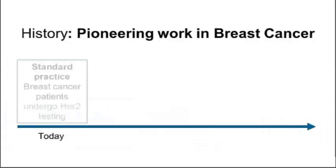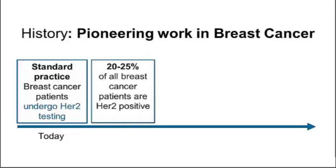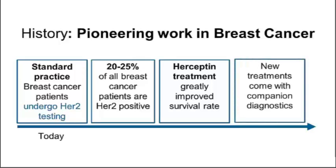Today, patients diagnosed with breast cancer undergo genetic testing for HER2 overexpression. We now know that around 20 to 25% of all breast cancer patients are HER2 positive. Treating these patients with Herceptin means that a HER2 positive diagnosis no longer means a lower survival rate. The success of Herceptin has accelerated the introduction of personalized medicine and pharmacogenomics in other diseases. Today, up to 50% of all new medications have a companion diagnostic to improve accuracy and safety of the treatment.